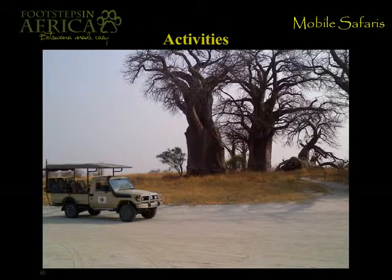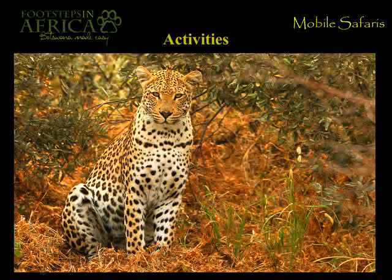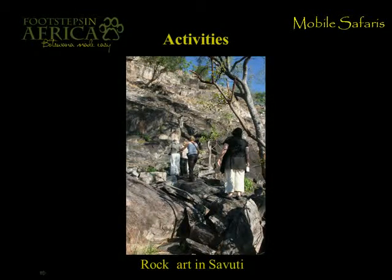Our mobile safaris offer game drives at all the destinations and regions that they operate in. Some very up-close experiences with the amazing wildlife. Some fantastic photographic opportunities. And also the chance to see some ancient rock art in the Savuti region, if clients are visiting the Savuti region. And then in the Chobe riverfront also, there is an optional activity. It is an extra, but it is offered to clients. If they would like to go on a sunset cruise along the Chobe River, then this is also offered, as I said, an optional extra.